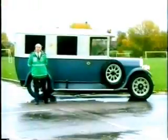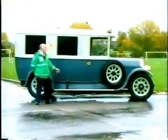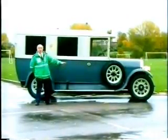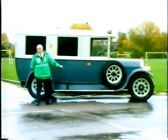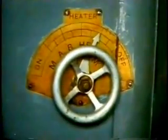It also had central heating. Today we have the paraffin heaters. This one was actually central heated from the engine, and the central heating pipes go right the way round the inside of the vehicle. We have had it running and used it, and it's quite warm in the back once you get it going.